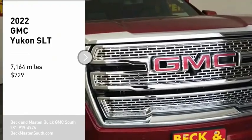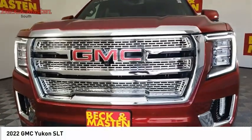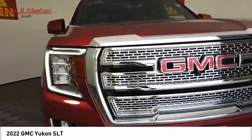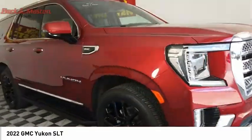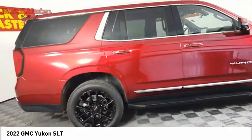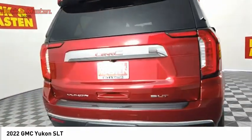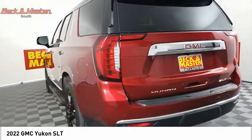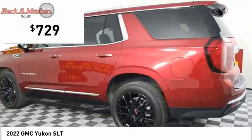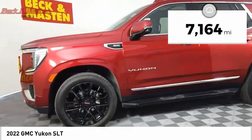Stop by and take a look at the 2022 Yukon. Peace of mind comes standard with GMC's 100,000-mile 5-year powertrain warranty and Yukon's 5-star frontal crash test rating. Boasting a Vortec 5.3-liter V8 with active fuel management, flex fuel, Yukon is agile and capable and is priced below $5,000. This vehicle has less than 8,000 miles.